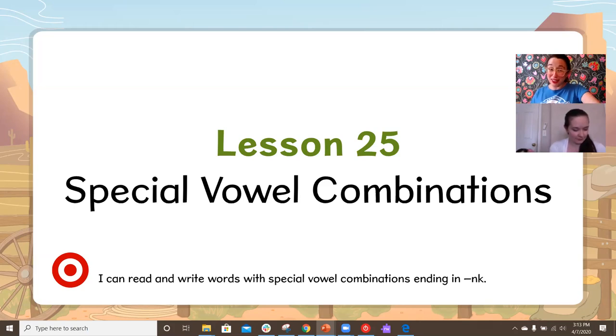Today's learning objective is that by the end of the lesson, you should be able to say, I can read and write words with special vowel combinations ending in N-K.